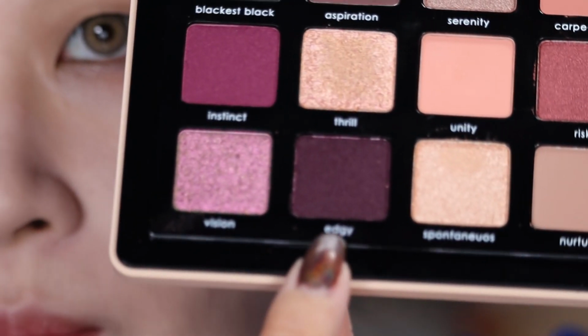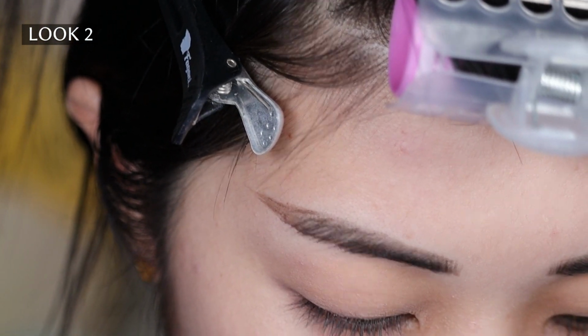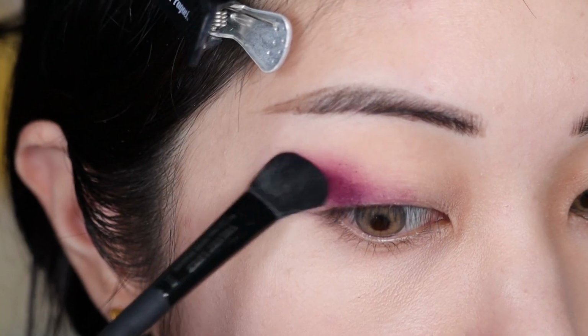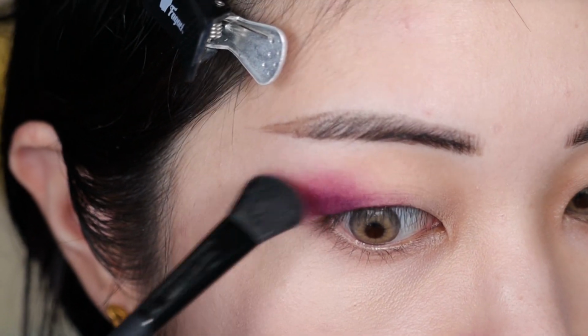Okay, so I'm gonna start off with the darkest shade. I'm just gonna go straight in and we're just going to start framing out the outer corner. I want to do a dark outer half and a lighter colored inner half. And right now I do want to make sure everything blends okay. I will be using other shades to blend it out, so if it doesn't look perfect, it's fine.